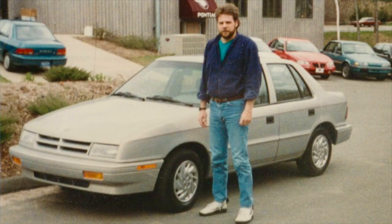And I liked it. I didn't have it very long, and I traded it in on a nice new Dodge Shadow in the Glenn Packman world. I got rid of a crappy used car, and I bought a new car. So anyway, to go on with the Cherokee history.